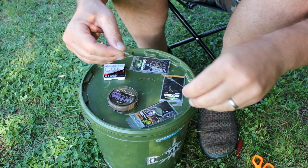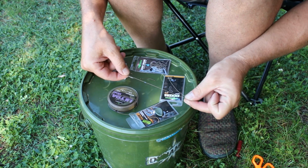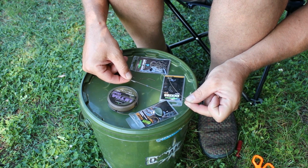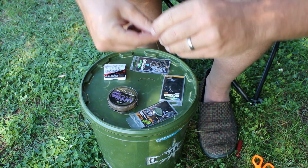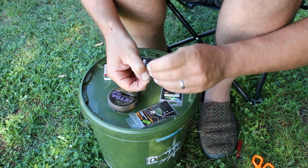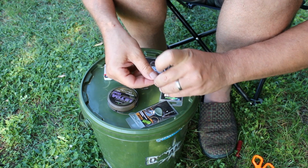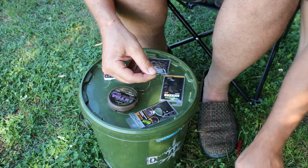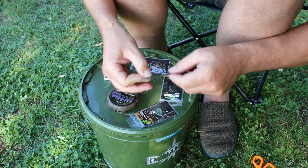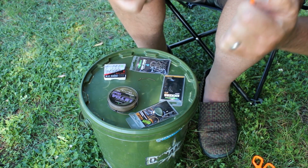And then I'm using quite a short length there, see, compared to this bucket it's probably about 5 inches, just an overhand knot, like so, and I'll just get that tight at both ends.